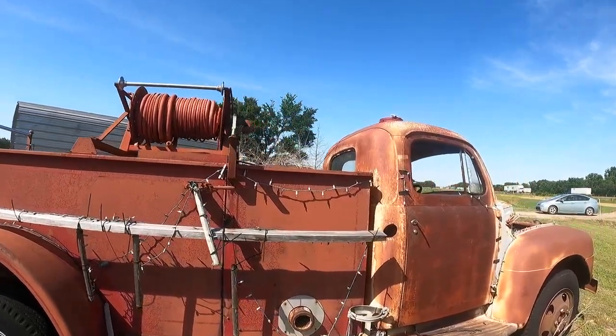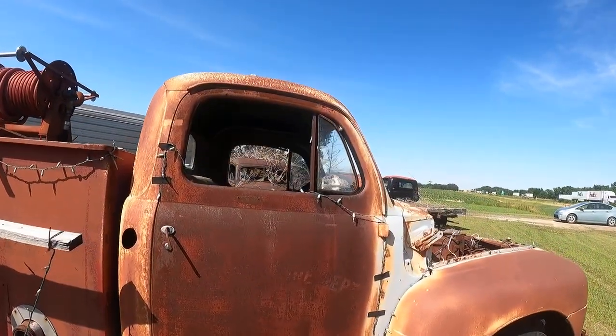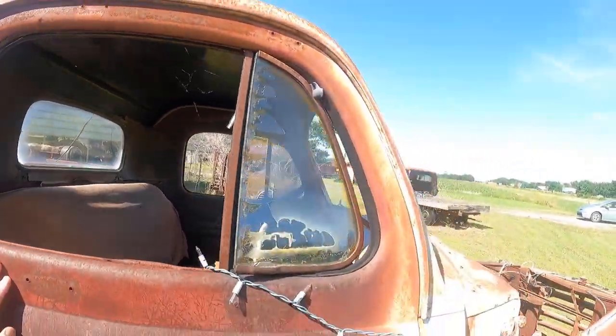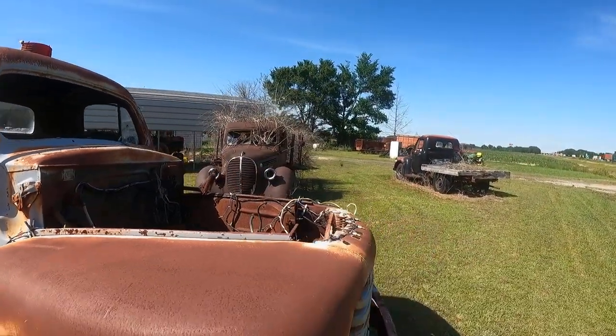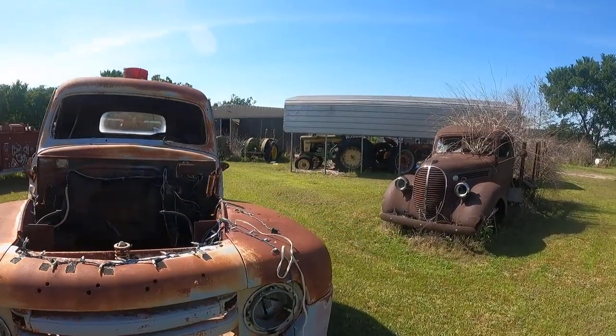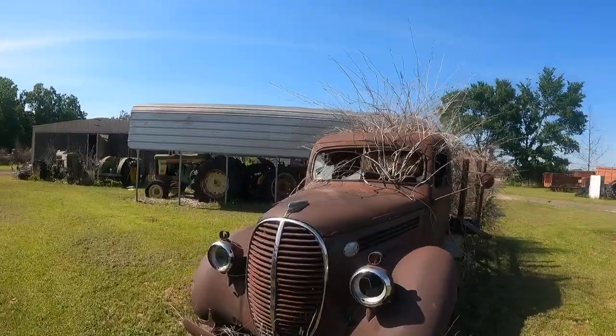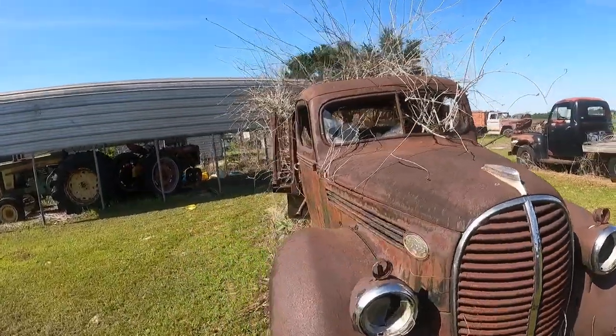48 Ford. LaFrance. Yes. Looks nice. And here we have, I think this is a 30s. This is real nice.